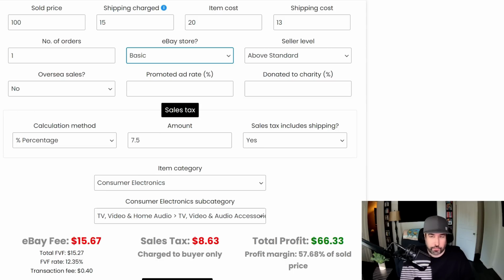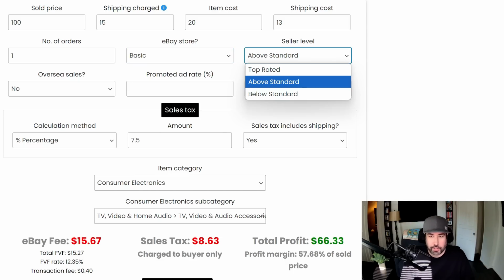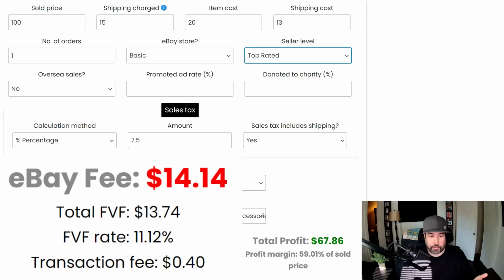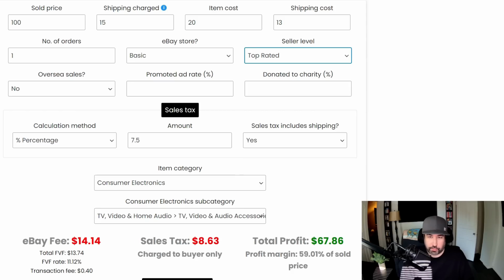Seller level, this is your seller rating. As long as you're providing good customer service, your seller rating will go up and stay at least above standard. And you can see top rated, which is where I'm at right now. It drops even further to a fee rate of 11.12%. You're only paying $14.14 for this particular scenario.